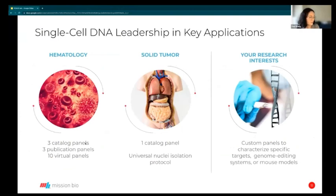And in terms of the panels that we offer, currently we offer 3 catalog panels plus 3 publication panels on the hematology panel side. We also have these virtual panels that can be your inspiration resources, so that you can build these panels based on your own needs.